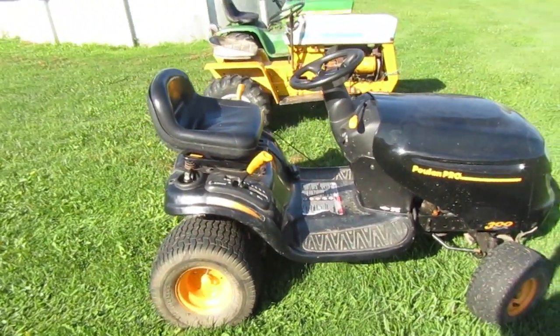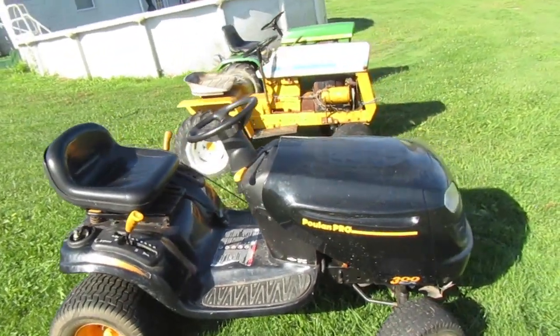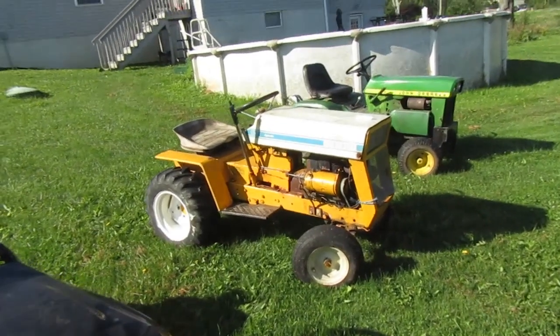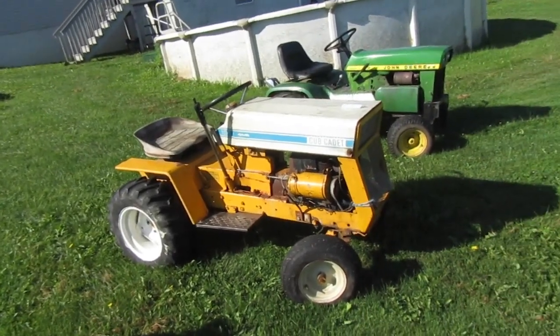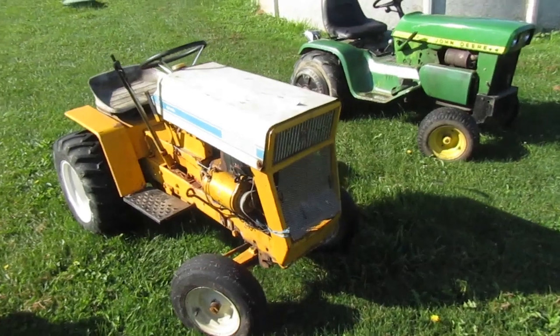People say a newer one is a lawnmower, an older one is a garden tractor. That is a myth. My brother has a 1997 Husky. They called it a garden tractor. That's a lawnmower. And I'll show you why on that one too.